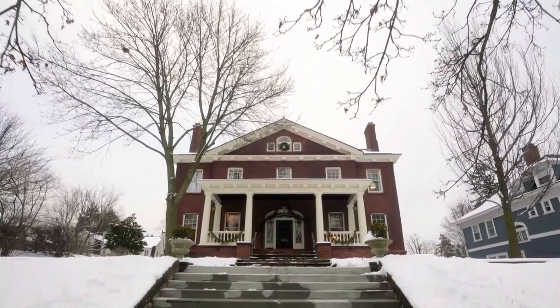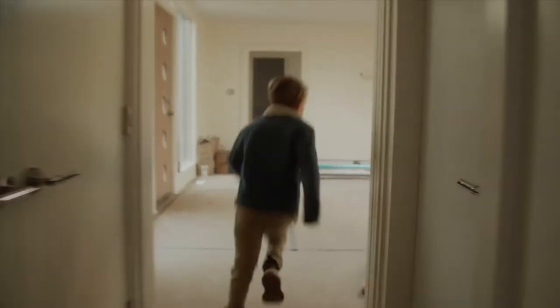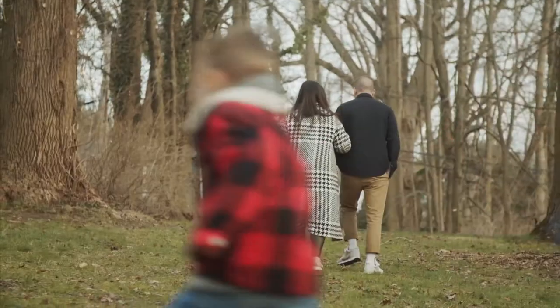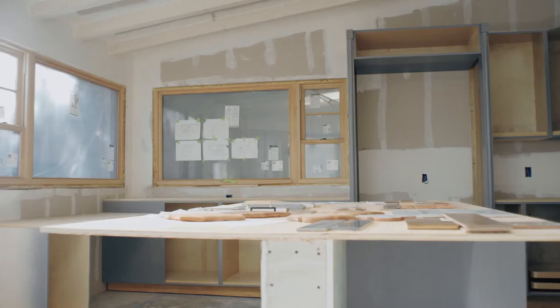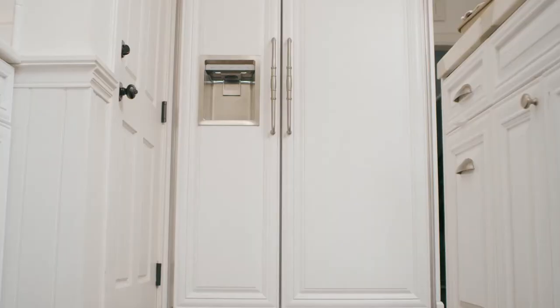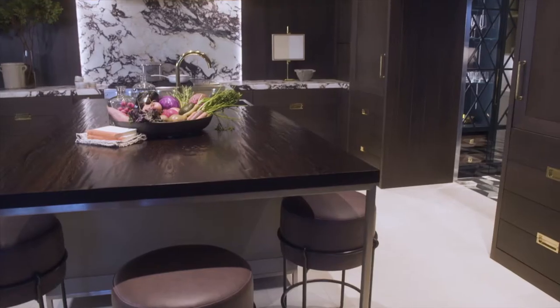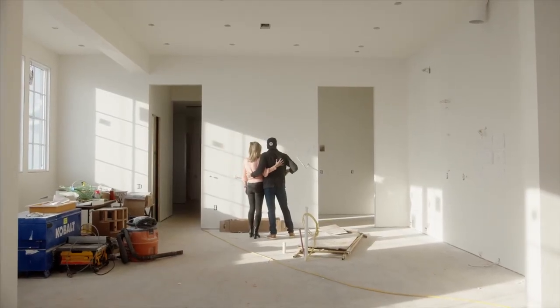To make a large home feel warm and inviting is tricky. We truly fell in love, not only with this area, but this house that we purchased. The kitchen is the nucleus of a home. This is the center of the universe. Luxury is extremely personal. Having a beautiful kitchen has definitely always been a huge dream.